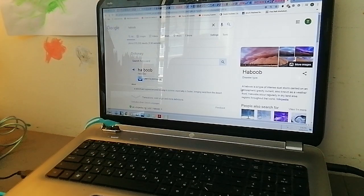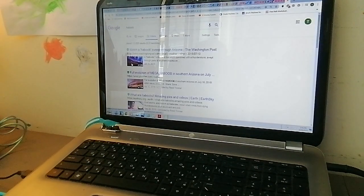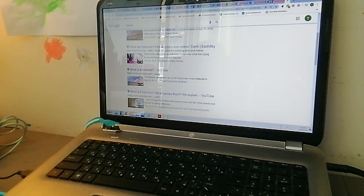A haboob is a type of intense dust storm carried on an atmospheric gravity current, also known as a weather front. Haboobs occur regularly in dryland regions throughout the world. I would like to be in one. Wow. Okay.